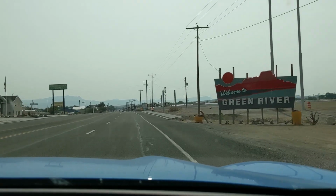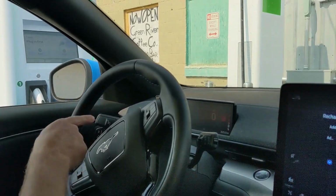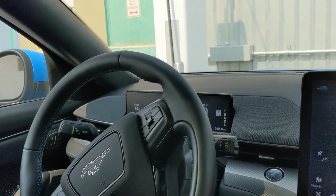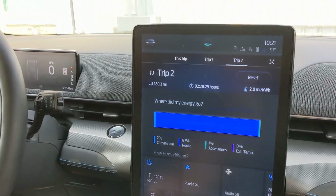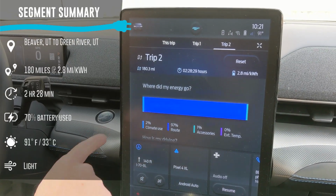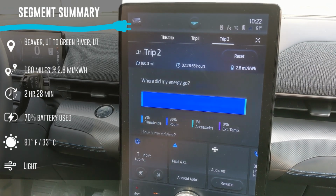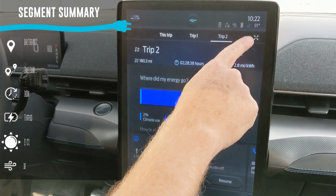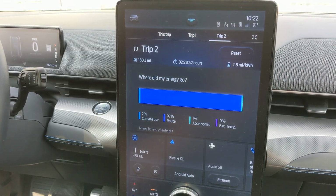Hello, Green River. Hooray, we're here. Finished with 73 miles of range, 30% battery. Let's check out our segment. 2.8 miles per kilowatt hour, 180 miles of driving. Way less climate use when it was like 73 to 80 for most of it. Now that we're in Green River, of course, it's 91. It'll be warm outside, but let's charge.